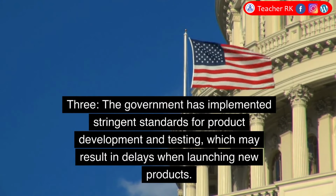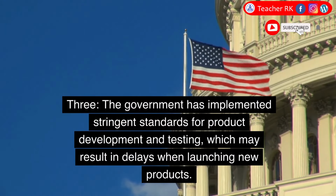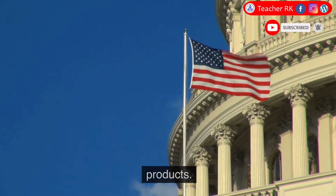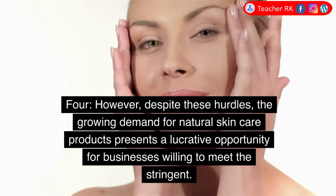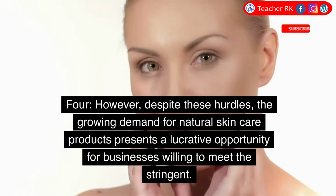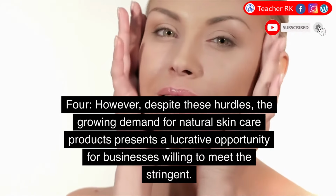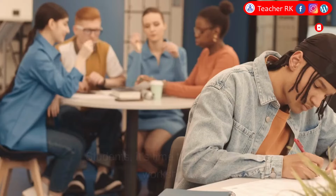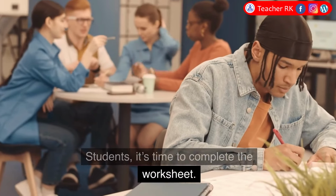3. The government has implemented stringent standards for product development and testing, which may result in delays when launching new products. 4. However, despite these hurdles, the growing demand for natural skincare products presents a lucrative opportunity for businesses willing to meet the stringent standards. Students, it's time to complete the worksheet.